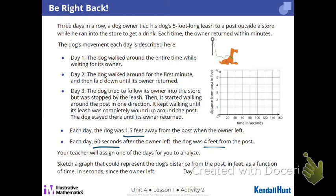All right, the last one. Day 3. Started there. We know at 1 minute it has to be at 4. And the dog tried to follow its owner, so it's like, boom, hit the end of the leash. It yeeted it back to here. Okay. And then it started walking around the post in one direction. It kept walking. So it's like it turned itself into a doggy tetherball.